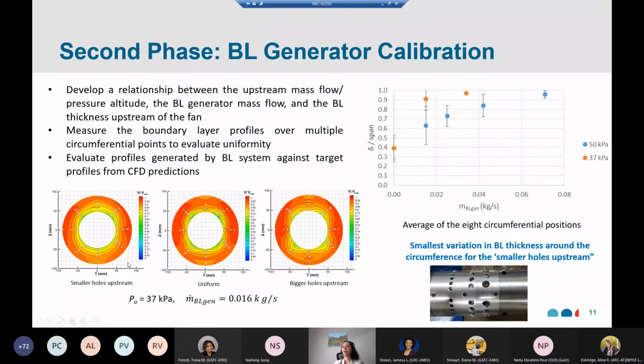For example, the effect of different hole patterns is compared at one specific condition. There are velocity contours, and here is the effect of varying boundary layer mass flow rate on boundary layer thickness, which is the average of 8 circumferential positions. And there are some error bars here which show the standard deviation.